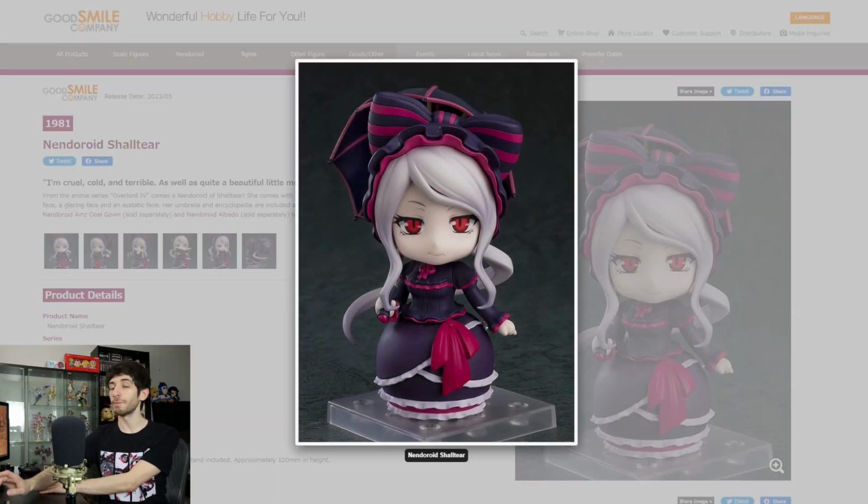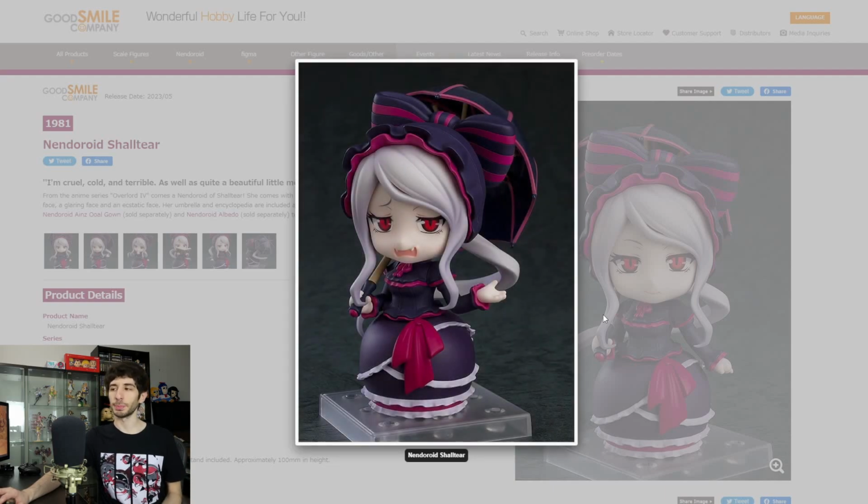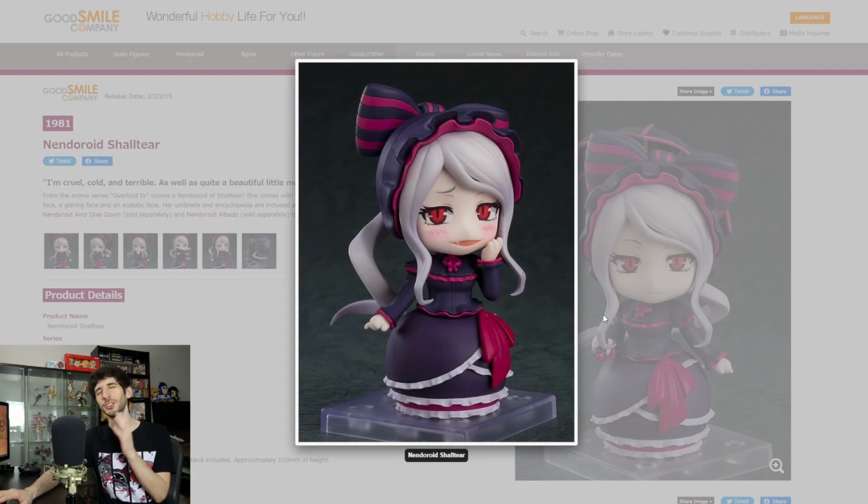I think she's got some fantastic faceplates. She doesn't come with that much in terms of accessories, just an umbrella and an encyclopedia, which both look good, but it really is the faceplates that win me over. Like this one where she's glaring at you, a little annoyed, maybe disgusted, really spot on, love it. But then there's also this one right here, which is so damn cute. I really like this faceplate. It's kind of making me want to buy this, even though I said I wasn't going to.